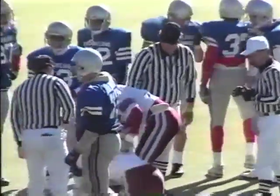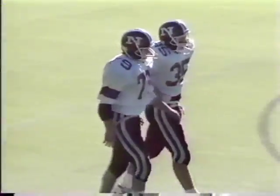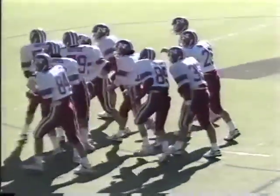Jason Becker, big senior fullback, 6 feet, 200 pounds. You watch Becker again. Gets the handoff, has a little bit of room there. Okay, 2nd down and 9, 6-yard gain for Becker.